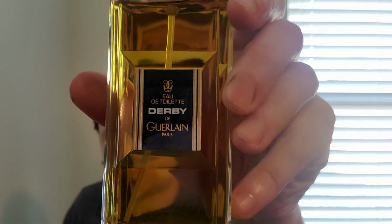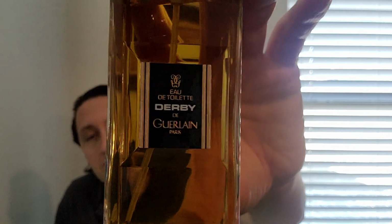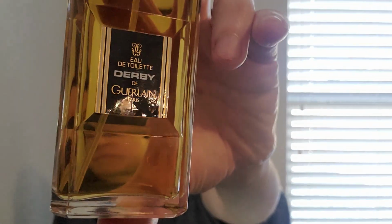Derby, one of my favorite Guerlains of all time. I've often said that if I was going to go to a board meeting and go meet the CEO, someone who is a multi-millionaire, someone who's in a position of power, this is what I would wear. This is very elitist without being snobbish. The leather note in this is out of this world, and it kind of makes you search for it a little bit.